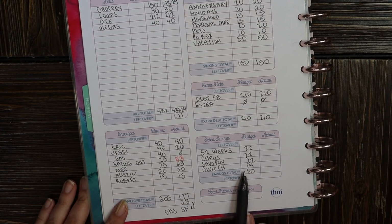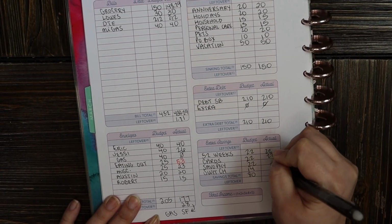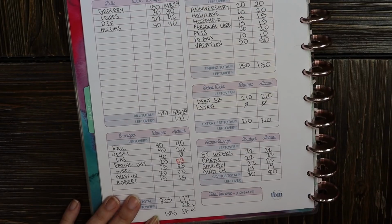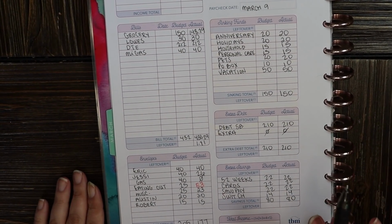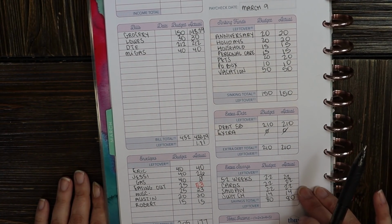And then lastly, we have our extra savings categories, and these were all as budgeted as well, for a total of $80 into our extra savings. And that is going to do it for our results for this budget.